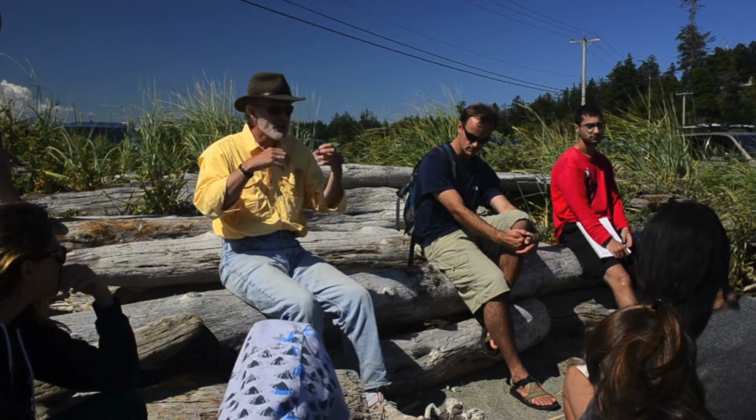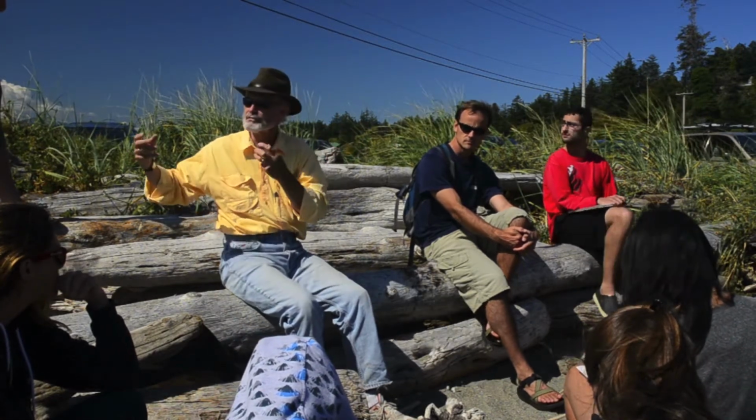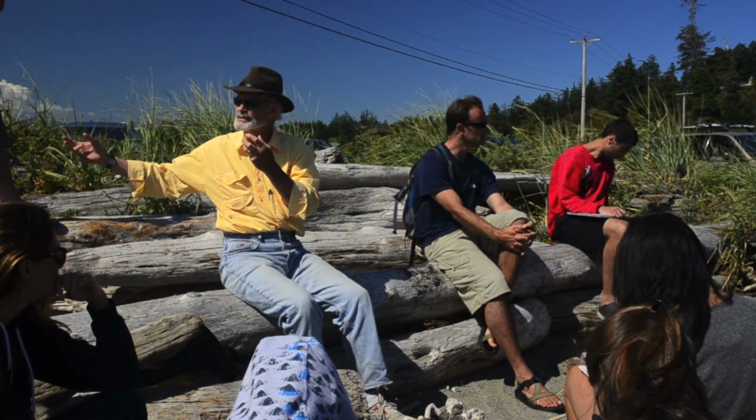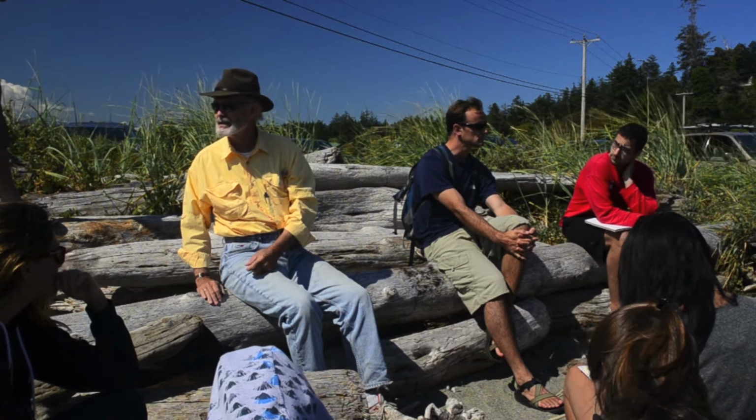UBC geomorphology professor Will Marsh believes that to understand and protect the Point Holmes area, it's essential to understand the underlying formative systems that shape and impact this unique landscape. Point Holmes is a unique environment in the Comox Valley. Not only that, it's a unique environment on Vancouver Island and really in the whole basin of the Georgia Straits.